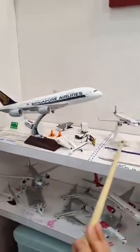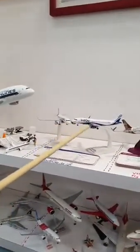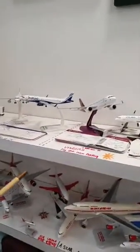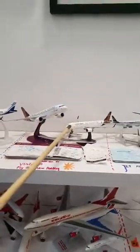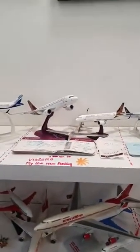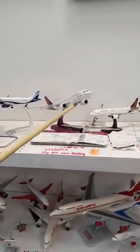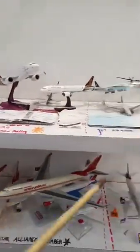The Indigo shelf with Indigo boarding passes and Singapore Airlines boarding passes. Indigo boarding passes, Indigo, 2 of them A320s. I'm looking forward to collecting the airport playset for Indigo Airlines, but I can't find it, so I keep researching. These two Vistaras, both A320neos, both VTTB. This one is with wheels, without wheels. Actually, in this one I put on attachable wheels. And this one is made from thermocol VTTB to play with, and these are boarding passes and baggage tags.